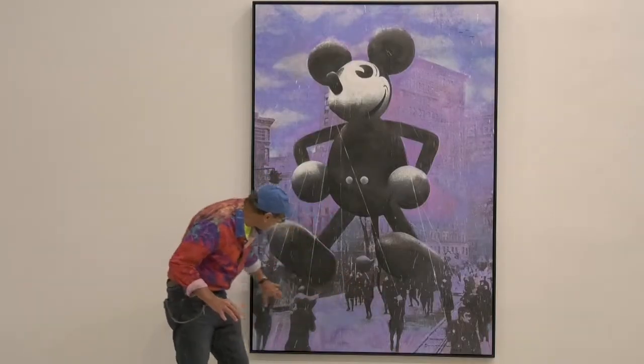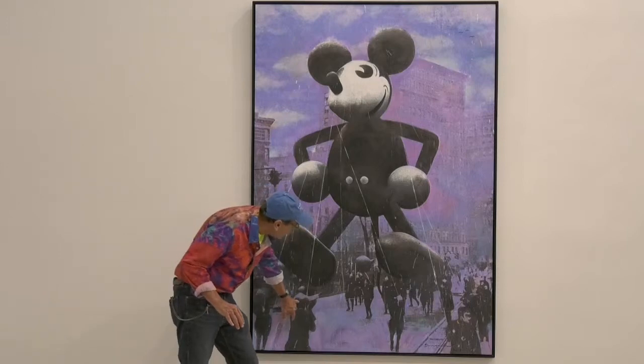In addition, we have other larger paintings. One of them, my favorite, called Macy's Mickey Day Parade, is an 82-inch tall painting that depicts the debut of Mickey Mouse in 1937 in the Macy's Day Parade. It's very exciting. It was one of the most popular pictures in the exhibition, and it sold on opening night, so I'm very pleased. Here are the handlers, here are the volunteers, and many of them are wearing Mickey Mouse ears, and they're all holding on to this thing for dear life.